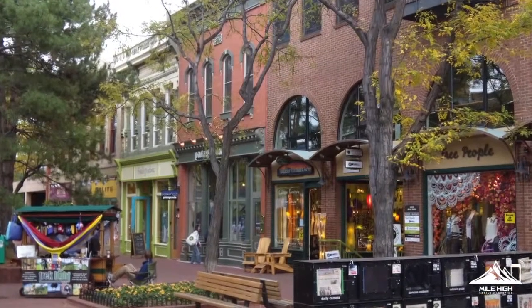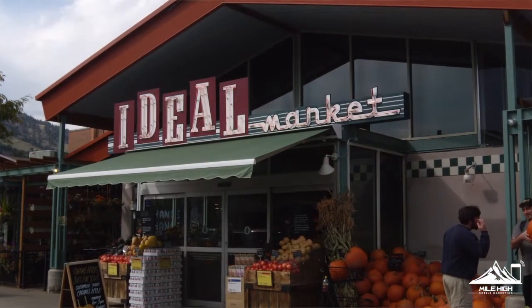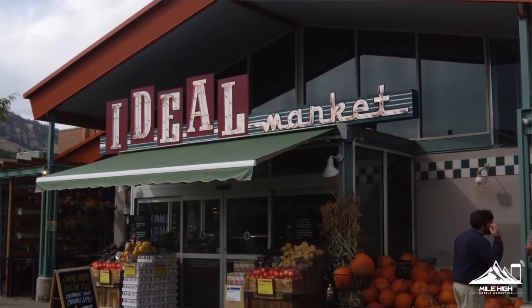Newlands is very close to Pearl Street. Depending on where you live, you can walk to Pearl Street and you can definitely bike to Pearl Street, especially on the west side. It also borders on the west side of the Ideal Shopping Market, which has a grocery store, which is now part of Whole Foods. It has Pharmaca, a coffee shop, Fix Coffee Shop, a lot of little stores, and some great restaurants.